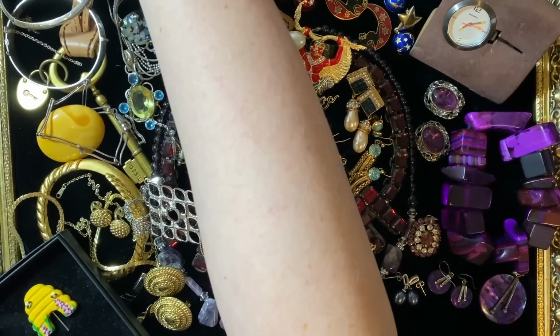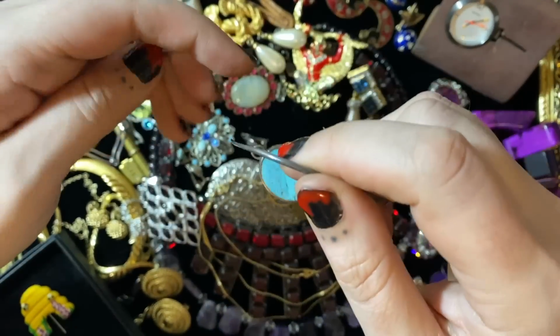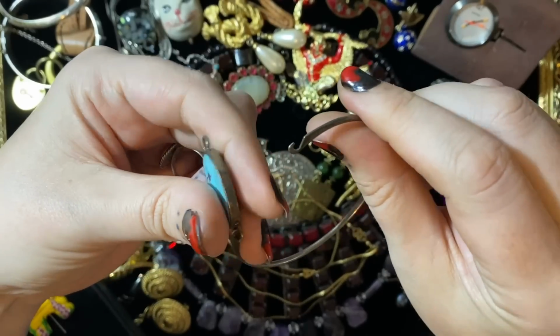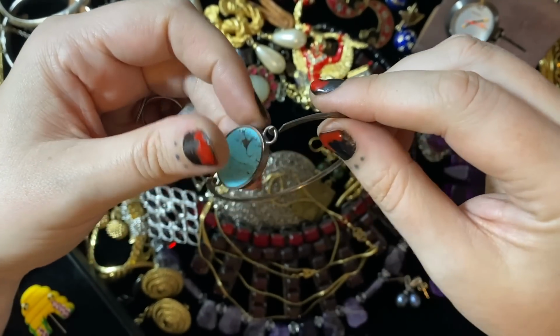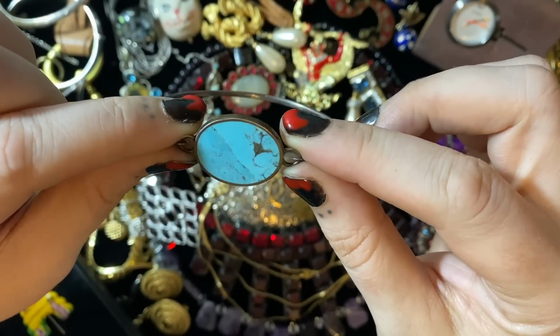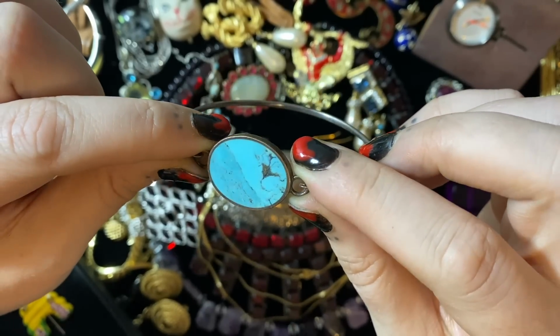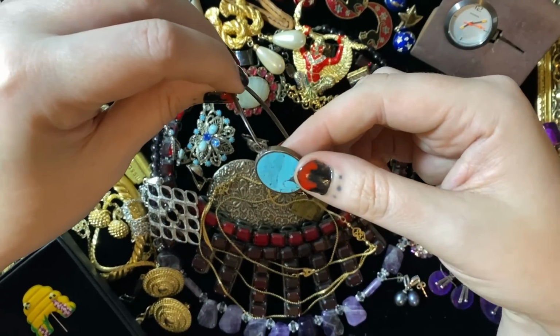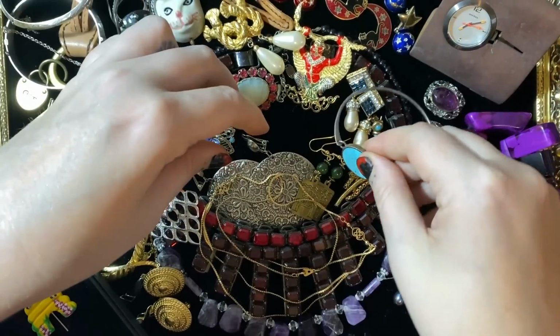Some more silvery bits, some more bangles. This obviously needs a nice clean up. Not in the machine. Obviously this is oxidization on silver. So this is a polish. But nice, lovely little bit of turquoise in there. Very simple bangle, but really, really pretty. That would be nice as part of a stack.